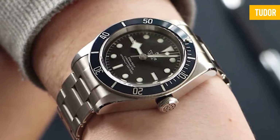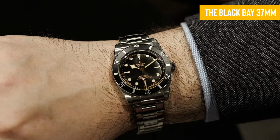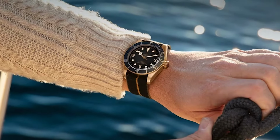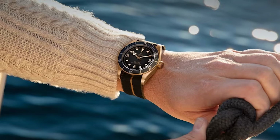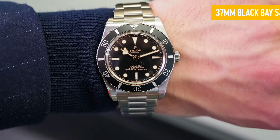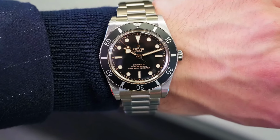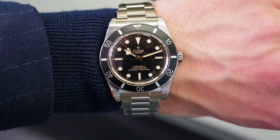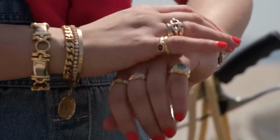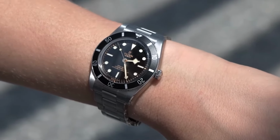But Tudor, Rolex's sibling brand, steps up with the Black Bay line. The Black Bay, with options in 37mm, 39mm, and 41mm, is a touch more wallet-friendly and easy to get your hands on. The newest kid on the block, the 37mm Black Bay 54, throws back to a vintage size and might just tickle that Datejust feel, all while rocking Tudor's robust build. So a friendly advice if you're looking to switch up your style or just want a fresh take on the classic watch look, these options have you covered. Who knows, maybe one of these could end up being the new favorite in your collection.